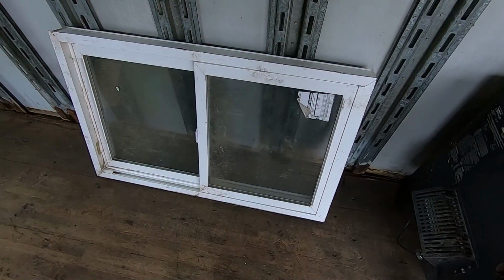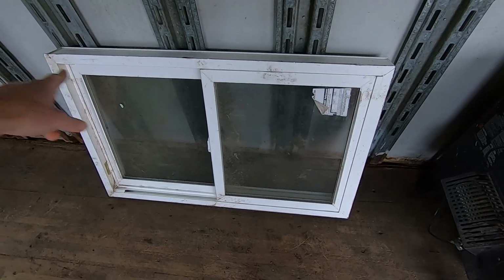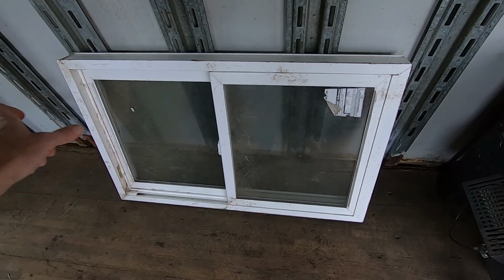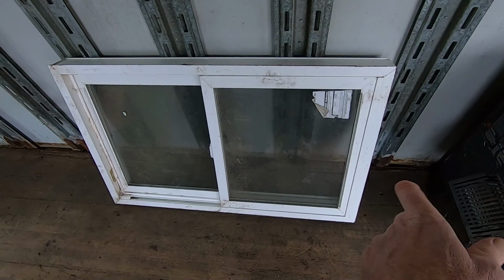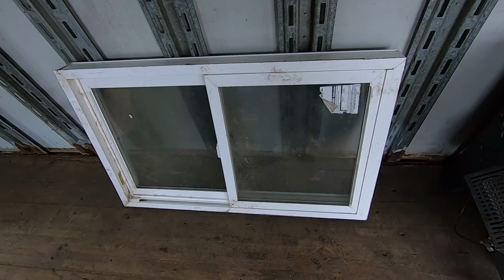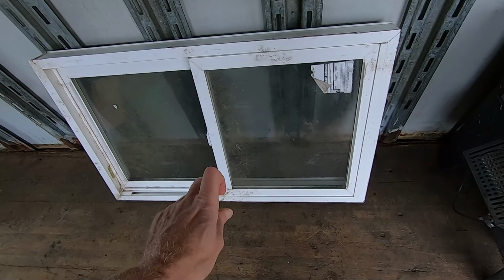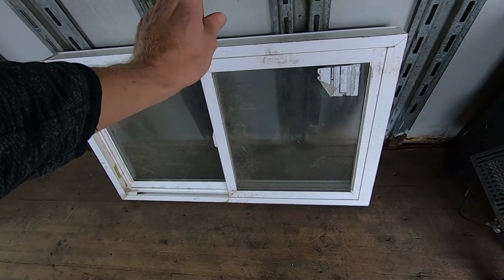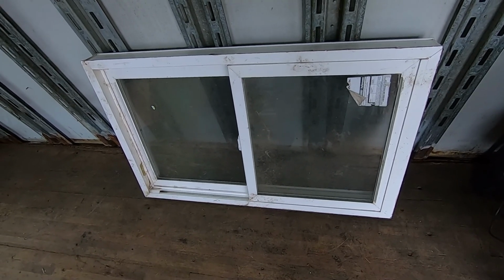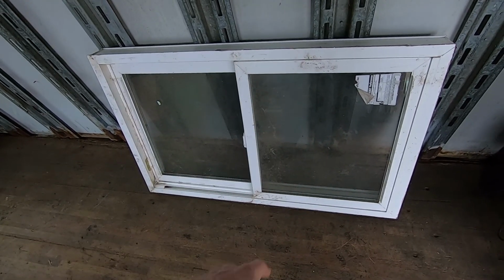Okay, here's the window. Just measured it up. It's 45 and a half inches wide. We're gonna add half an inch on each side for shims, and then an inch and a half on each side for that framing. So that comes out to 49 and a half. The height is 28 inches. We're gonna add a half inch on the top and the bottom for shims, and an inch and a half on the top and the bottom for the framing, and that is 32 inches. So 49 and a half wide by 32 inches tall, that's our cutout space.